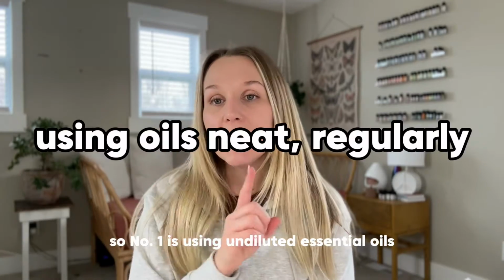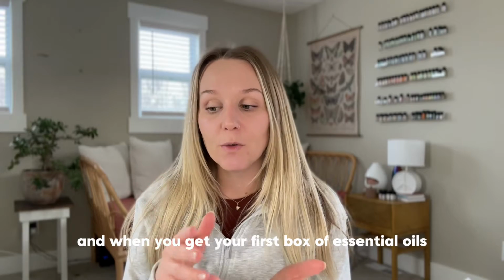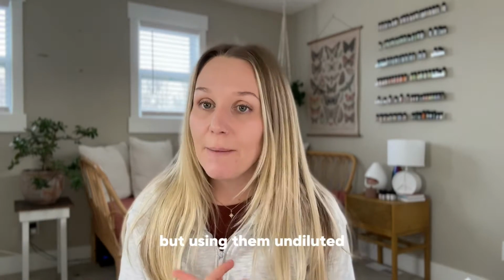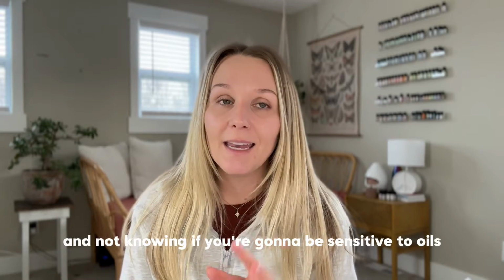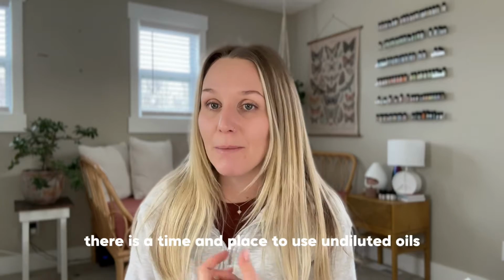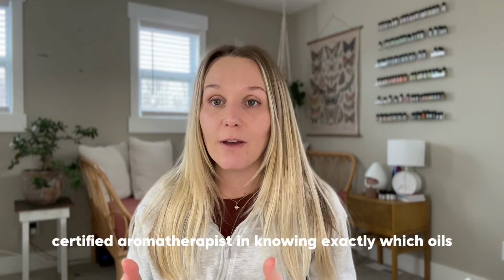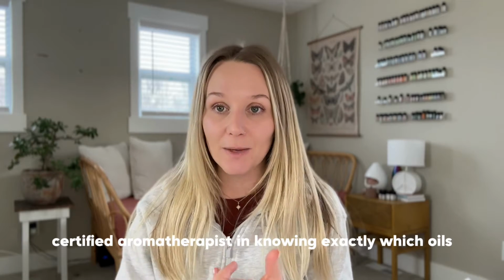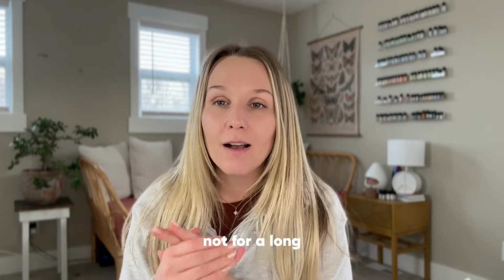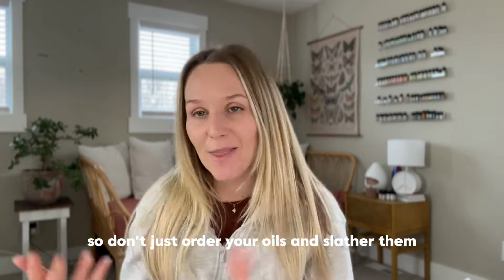So number one is using undiluted essential oils. When you get your first box of essential oils, you want to just open them and use them and put them on. But using them undiluted, especially when beginning and not knowing if you're going to be sensitive to oils, is a big mistake. There is a time and place to use undiluted oils, but that's really like working with a certified aromatherapist and knowing exactly which oils, where to apply, how often, not for long periods of time. So don't just order your oils and slather them all on your skin.